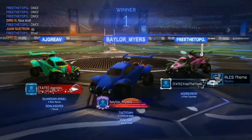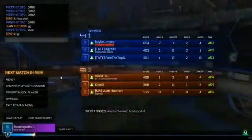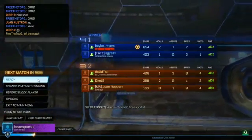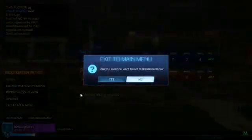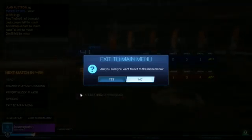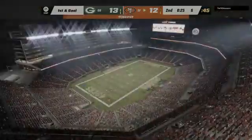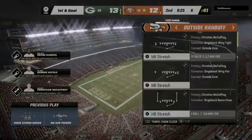And that's the match for our Hebron Rocket League team, taking the win 3-2. Now I head back over to our Madden game. It's still in progress. This will be the second game. Best out of 3.